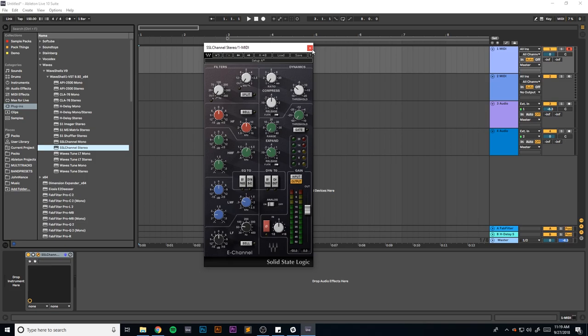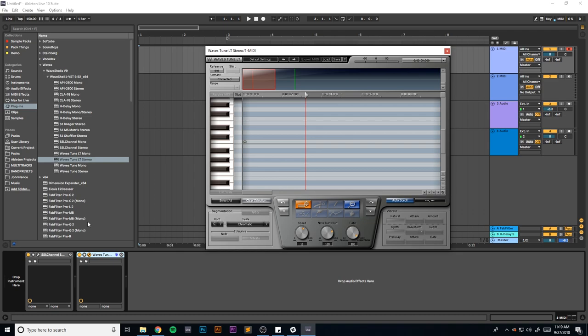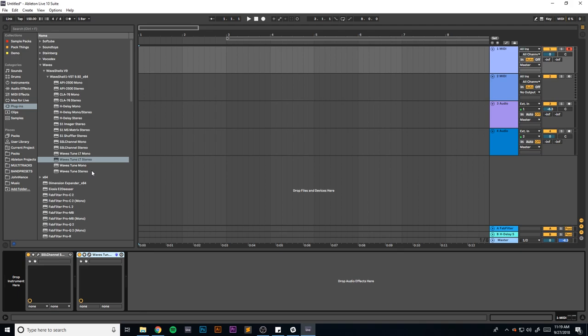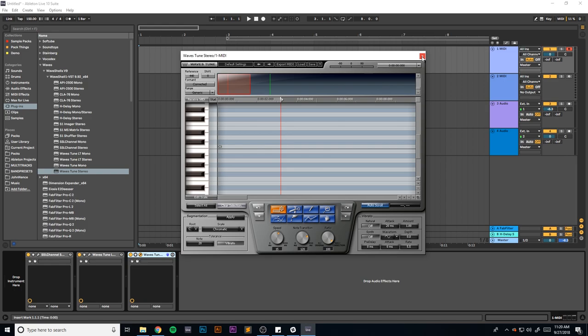You got Waves Tune, which is like the poor man's Melodyne. I use it whenever I'm dealing with vocals of any sort, which is every now and then. That's Waves Tune Lite. This is the Waves Tune. Still, poor man's Melodyne.